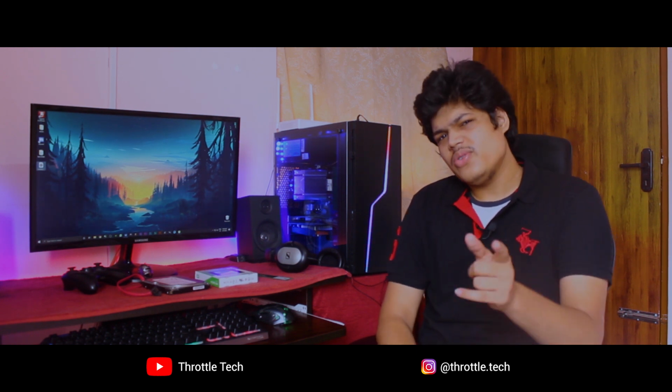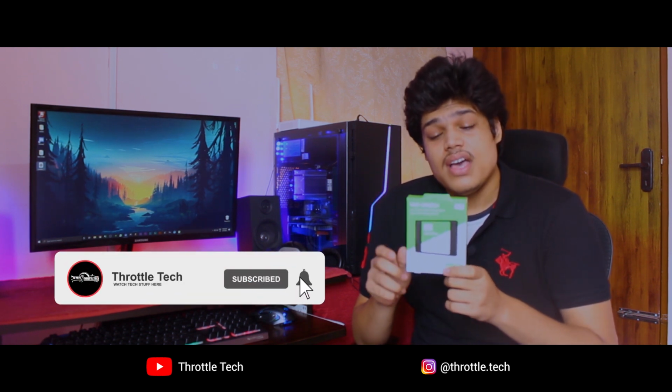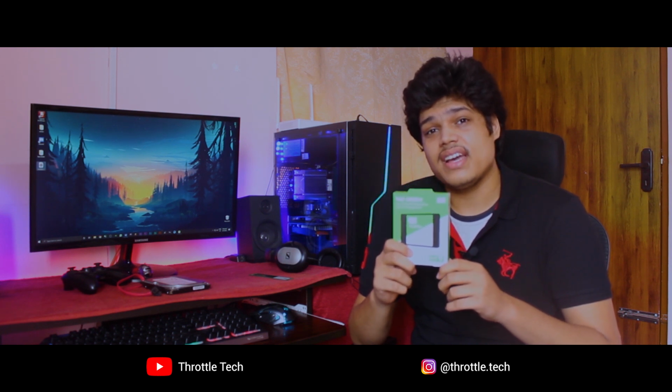Okay, let me show you a living example. This is a SATA SSD, a 2.5 inch SATA SSD. This is the basic first category of all the SSDs because this one came first. It is the slowest, and it is far better than a hard disk, but in the SSD category this is the worst SSD.